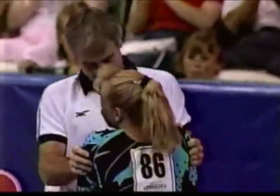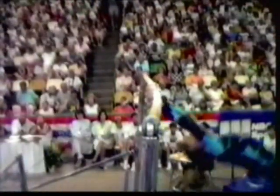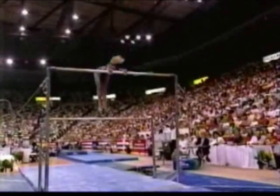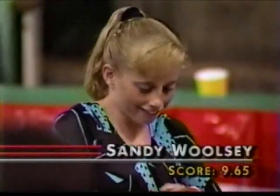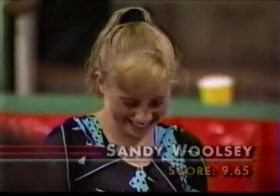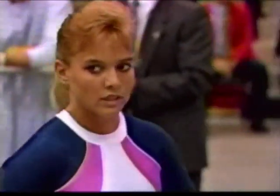Her coach, John Aitken, a former national high bar champion, congratulates her. And this is the highlight of her routine. It's a move of D value, the hardest move, the reverse hex. It's a giant with a full pirouette over the top. She was a little bit over too far when she made the pirouette, but ended nicely with the tuck double back. Score 9.65 for Sandy Woolsey, and she's pleased. That gives Sandy the early lead. 9.65, the number that Brandy Johnson has to shoot at.